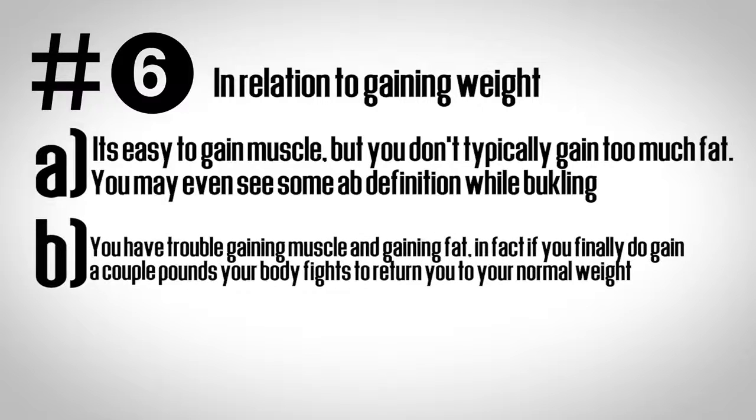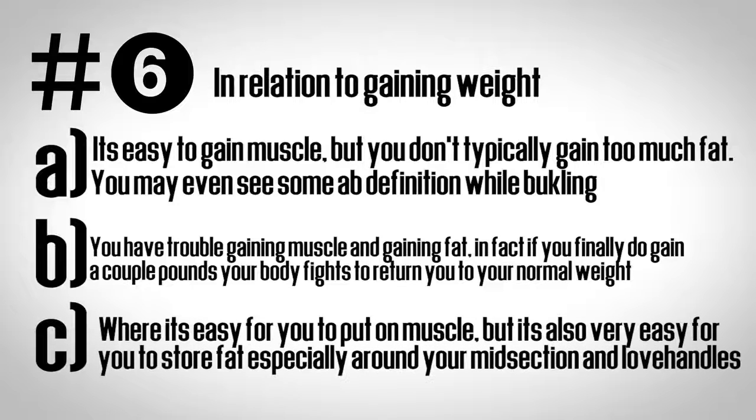B, you have trouble gaining muscle and gaining fat. In fact, if you finally do gain a couple pounds, your body fights to return you to your normal weight. Or are you more of a C, where it's easy for you to put on muscle, but it's also very easy for you to store fat, especially around your midsection and your love handles?